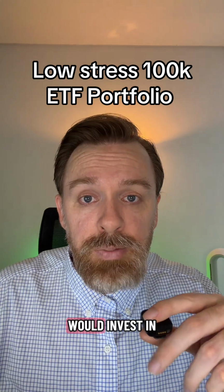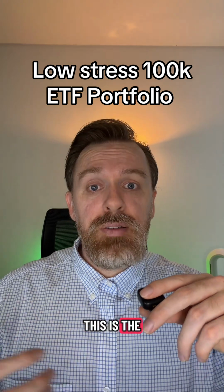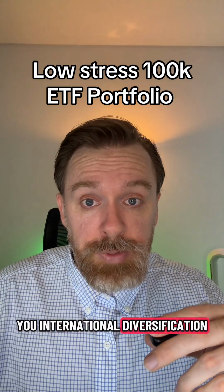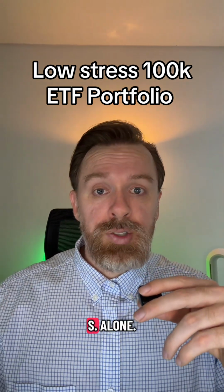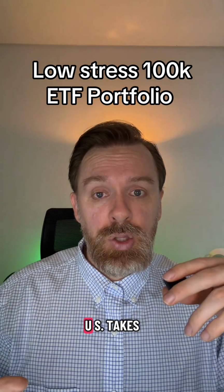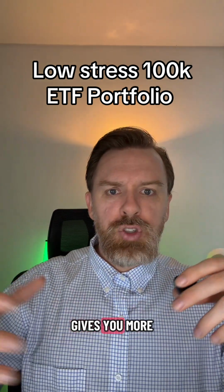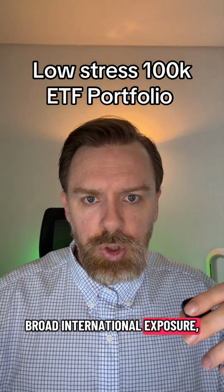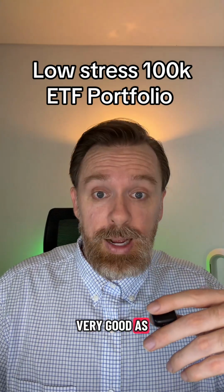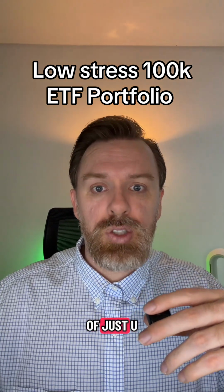The next ETF I would invest in would be 20% into VXUS. This is the Vanguard International Stock Market Fund. This will give you international diversification and not rely on the US alone. VTI is great for a broad stock market index, but VXUS takes away the reliance on the US stock market and gives you more broad international exposure, including some emerging markets which have been very good of late, and again, just taking away some of the onus of just US stocks.